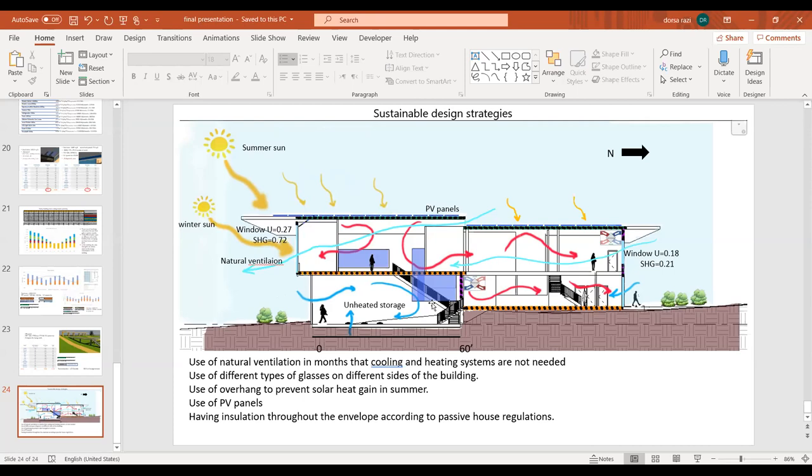Because your scale is different. You are not dealing with a single family house or a small building. You are dealing with something big. So that's why your heating loads are that big, and you need such how many panels do you need? It's about 500. 500? Yes. A lot of them. Yeah, because this is a public building, and public buildings are different.